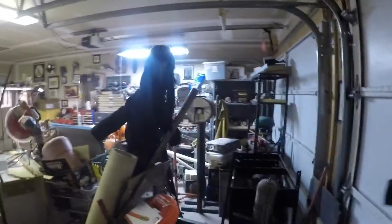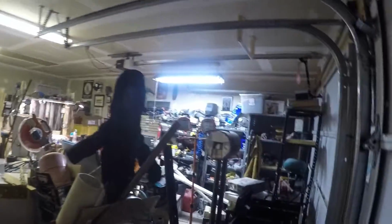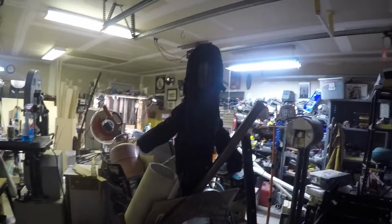These are parts for a bandsaw that I'm rebuilding. That's a copy carver under there. All right, over here, there's our witch. That's a little effigy that my partner made. We're gonna burn her one of these days.